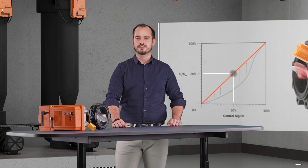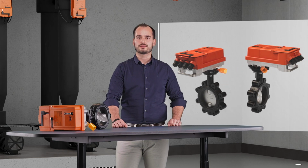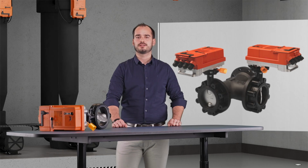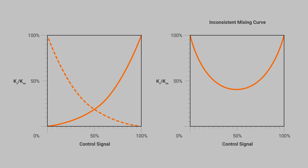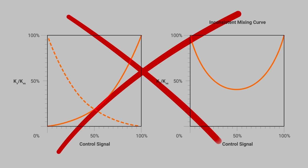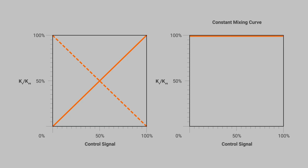so that we can achieve the linear characteristic curve. And this allows us now to combine 2 butterfly control valves and a T-piece into a 3-way control valve. This wasn't possible with the equal percentage characteristic curve before, as these characteristics would not sum up into a constant mixing curve. But having 2 linear curves creates a constant mixing curve. And with that, our butterfly control valve is perfectly suitable for control applications.